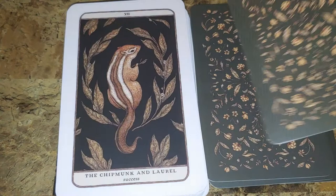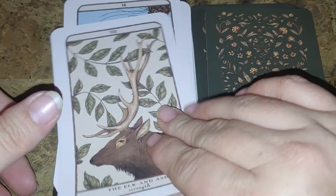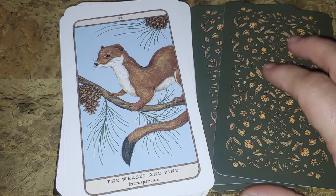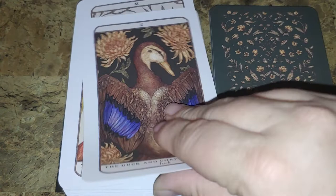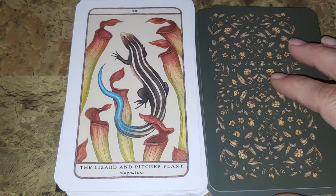7, the chipmunks and laurel, success. Was that 7? Yep, that was 7. This is 8. The elk and ash, strength. 9, the weasel and pine, introspection. 10, the duck and chrysanthemum, luck. Gorgeous colors. All these cards are gorgeous. 11, the goat and willow, overcoming obstacles. 12, the lizard and pitcher plant, stagnation.